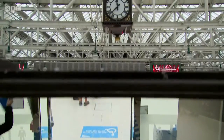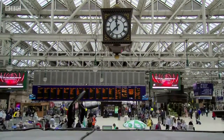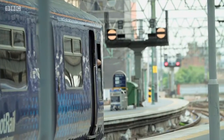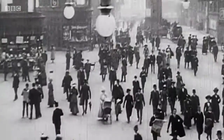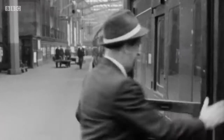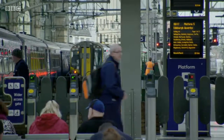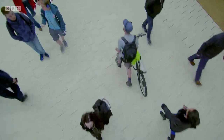In the heart of Scotland's largest city sits our busiest railway station. Glasgow Central is the hub that connects millions of people in communities all over the country. For station staff, keeping Central's passengers moving is the constant mission.